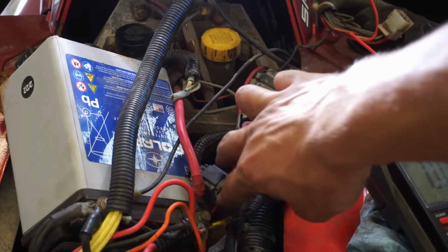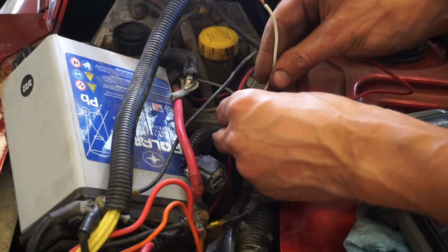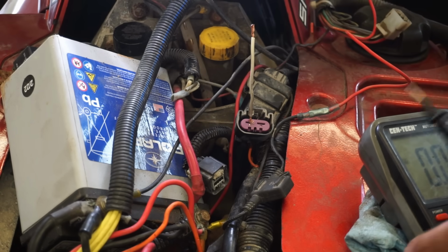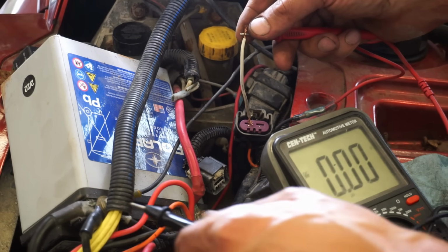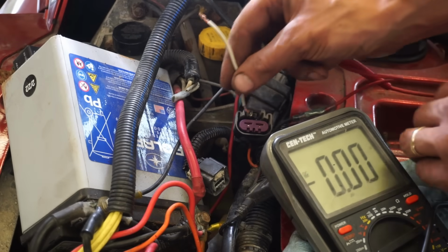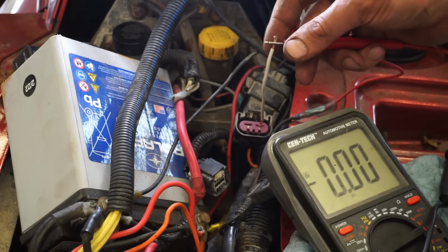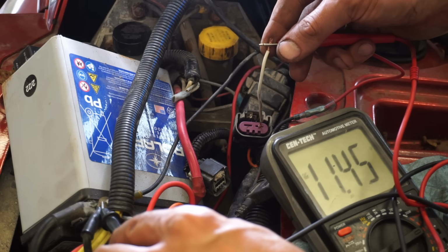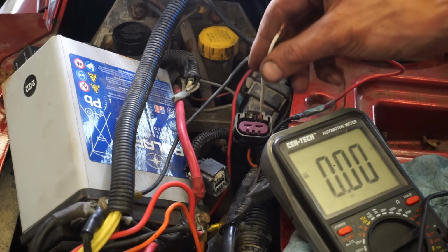Alright, underneath the battery, we got these switches off the power steering motor. So we're going to see if there's voltage going to these. Alright. See what the heck happens here. Positive. Negative. Got negative voltage going to that. Let's see about this one. Yep, positive going to that. So we have voltage going to it.